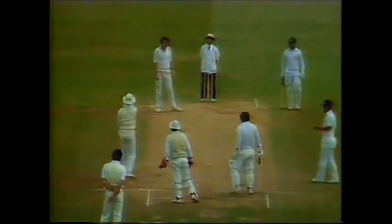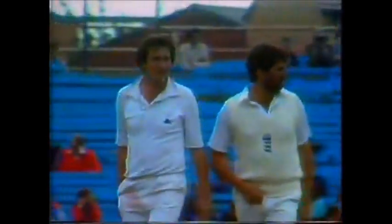I'm really asking, but politely only, and receiving a polite negative from umpire Constant. But definitely, suddenly, for no particular reason, there was a bit more turn, Tom Graveney, in that over for John Embry. Yes, no doubt about that.